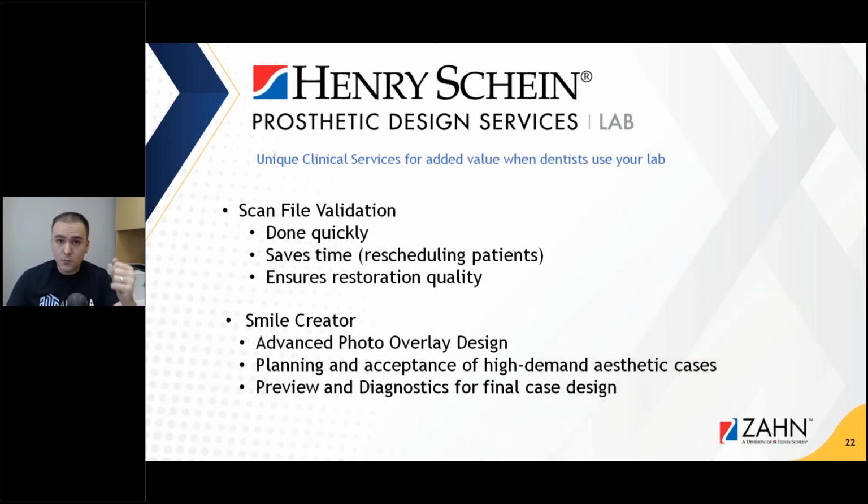Then scan validation, which I mentioned earlier. So think of it this way. The patient goes into the dentist office, the dentist does an intraoral scan and sends it out. Patient goes home, and you, the lab, get the scan 2 days later, and you say, Doc, this scan is no good. I need you to reschedule the patient. I really can't work with this. And he goes, oh, now you tell me what's going on. I don't like this. This is going to cost you money.